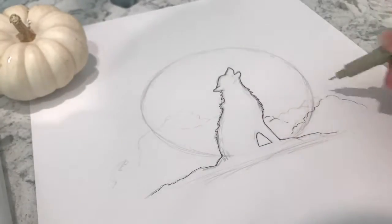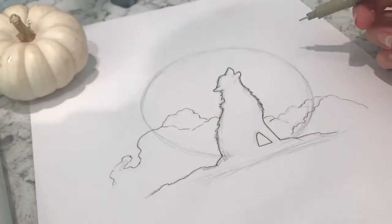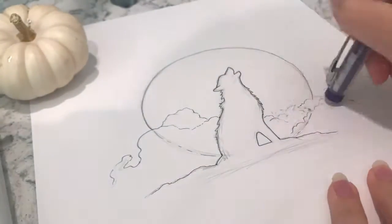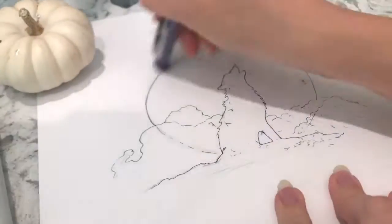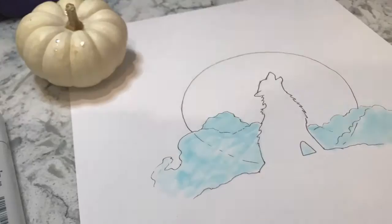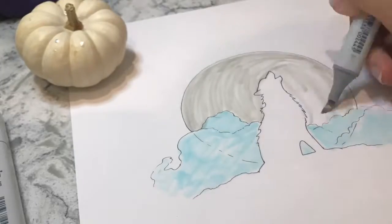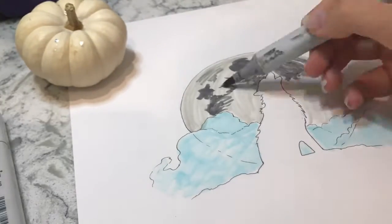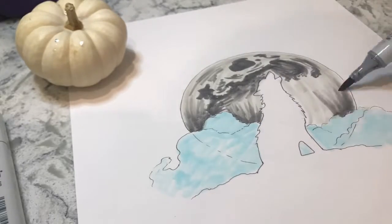So today's prompt was Husky, and I interpreted that kind of as a punny play on words, as a wolf howling. So I mean, if you're howling for quite a while, then your voice gets a little husky, doesn't it? This was just a fun, simple drawing to do, just a silhouette of a wolf howling.